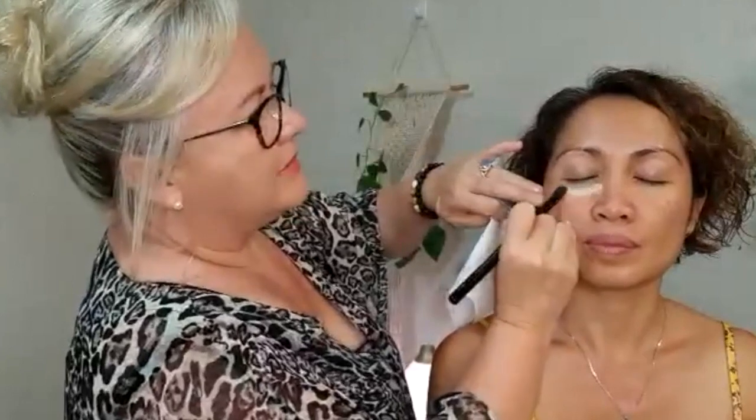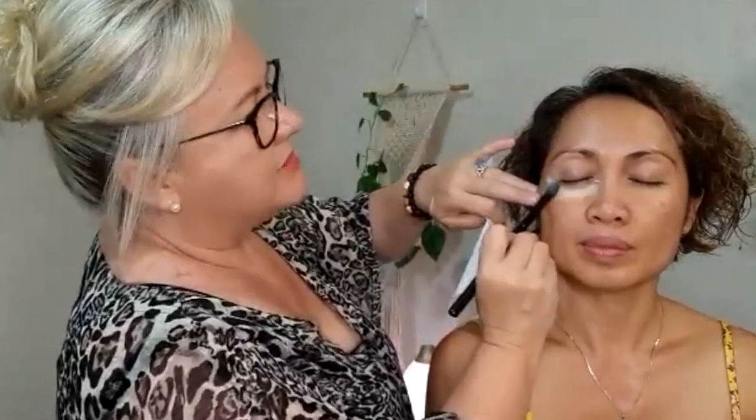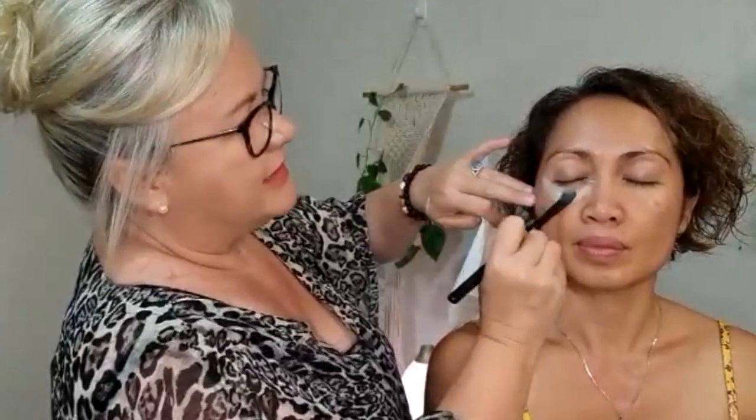So let's get some product out. So I'm just going to grab some out and I'll just pop some on the back of my hand, just like that for now. And I'm just going to grab the concealer brush. So you can purchase that individually. And the first thing to do is to pop your concealer under. So you can see I'm not taking it too far. So a couple of tips when using, and I'm just melting it into the skin.